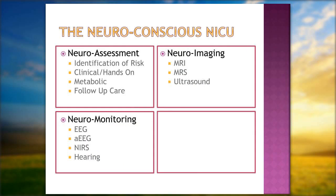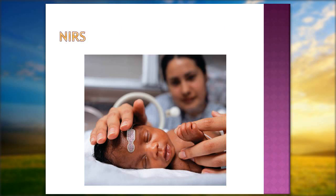The third pillar is neuromonitoring, and this is one of my favorite neuromonitoring topics to talk about. I love adding this to people's practice. So let's talk a little bit about some of the options. The first is near-infrared spectroscopy, or NIRS, as many people call it.